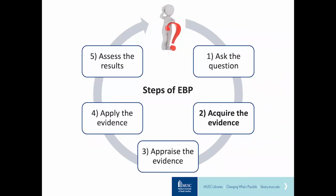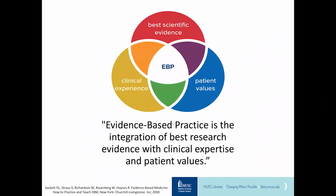And now we're going to move on to step 2 of the evidence-based practice process, which is to acquire evidence. Evidence-based practice is defined as the integration of best research evidence with clinical expertise and patient values. And today, our goal will really be focusing on finding the best available scientific evidence.